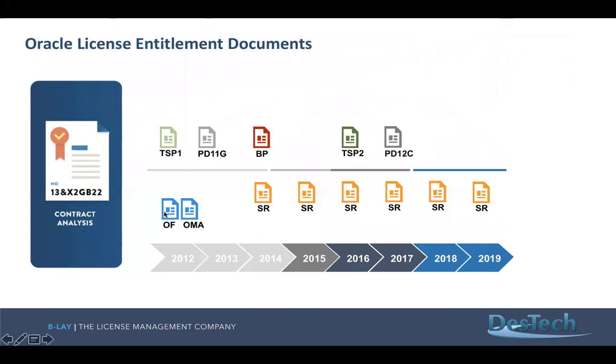Because it first always starts with an order form. And in that order form, there is a number of licenses that you typically buy when you start becoming a customer from Oracle. For example, that is the document that says, I bought 2 processor licenses, Oracle Database Enterprise Edition. Now, such an order form is always referring to a license agreement.